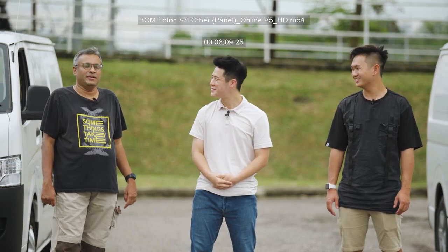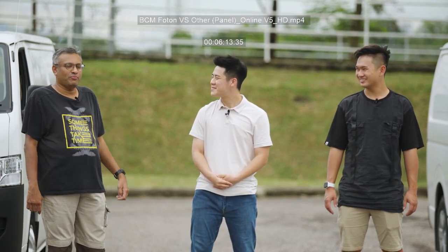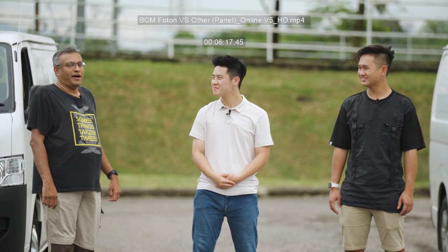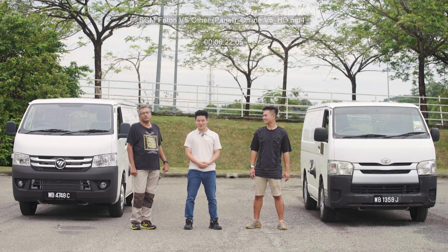Every single day, especially today. It was raining on the way here and it happens right in front of us. Some drivers just cut in front of you, pull out without any warning. It's a bit scary. Luckily though, I have full trust in the Foton's brakes. These brakes have been really, really good so far.